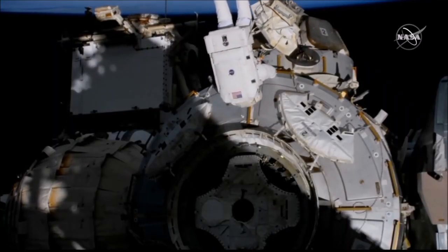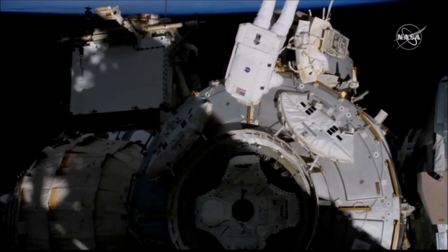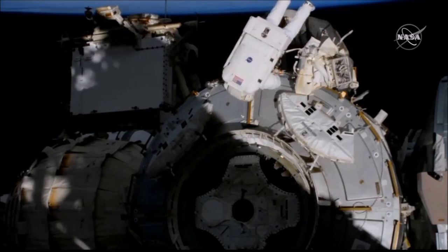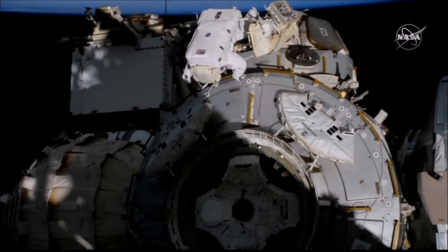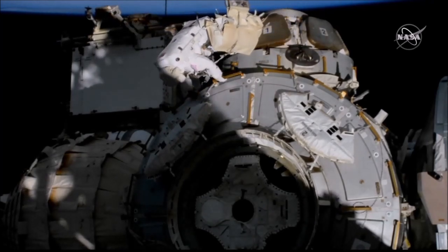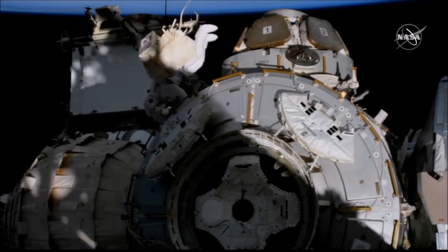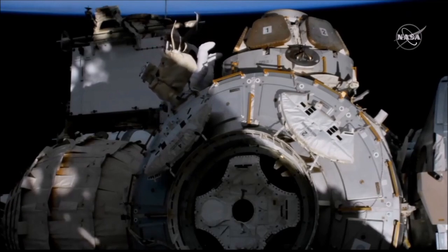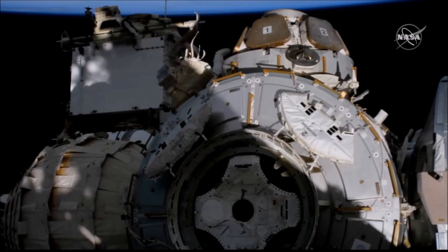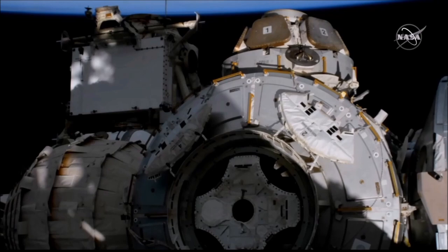Copy, Chris. Heading back. Roger. I'm passing up the airlock. You mean to do anything here, Chris? I don't think so. I'm just going to open the thermal cover, put this one in, and grab the reel. The reel bag? Yeah. We copy, Bob. Go to translate for CP13. Copy. Roger.